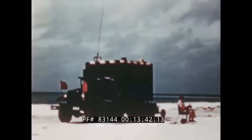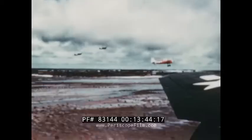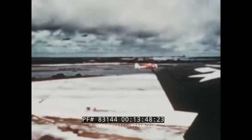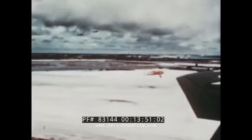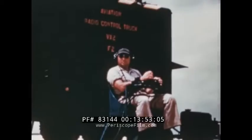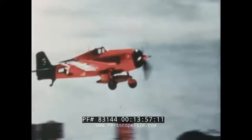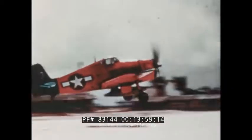Navy F-6F drones, flown back from Bikini by mother control planes, prepare to land at Roy Island. When the drone is near the ground, air control is switched to the ground control officer at the edge of the flight strip, who lands the pilotless aircraft.